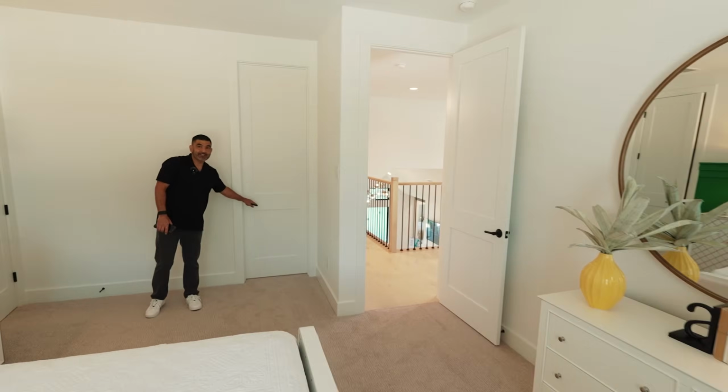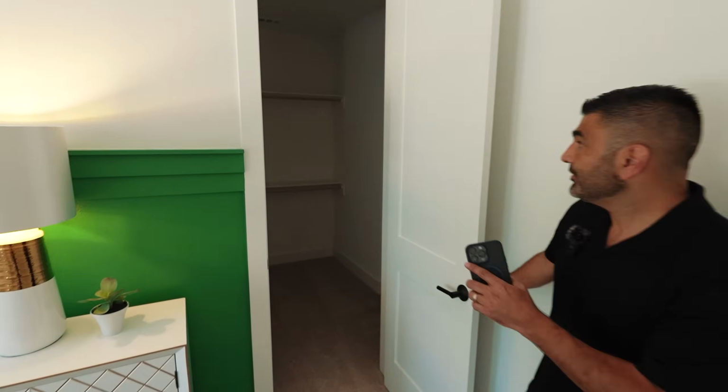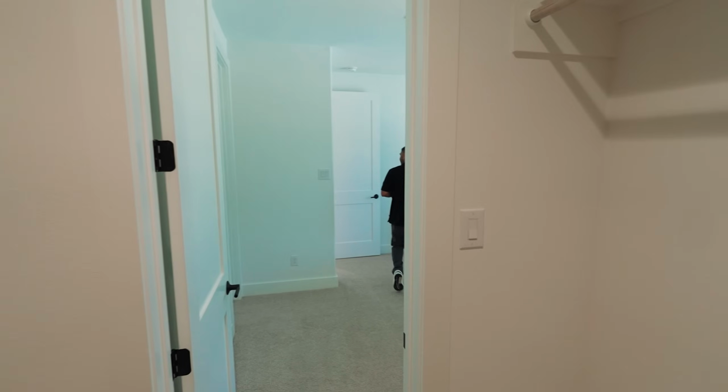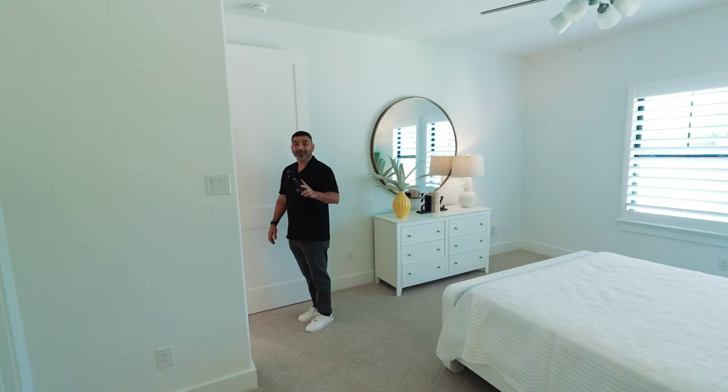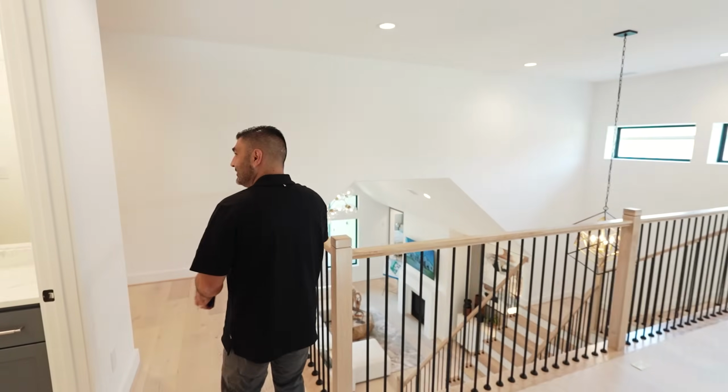So this space right here goes into that bathroom that we'll walk into as soon as we leave. But check out the closet. They're all walk-in closets, Jackson, not just tiny walk-in closets. Ample space. Look at the size of this. That's unreal. And guess what? They're all massive walk-in closets. Pretty big, yes.